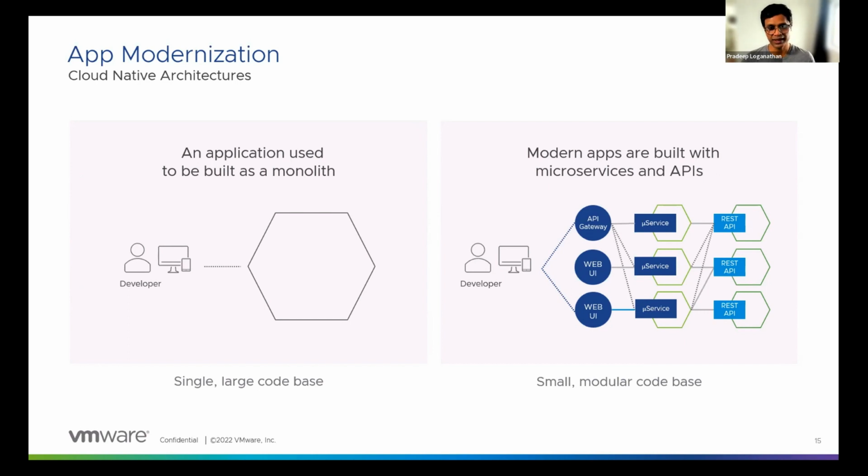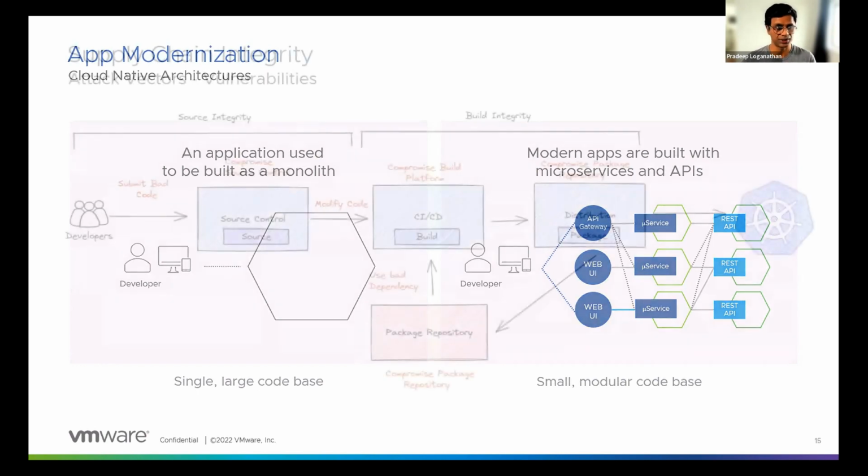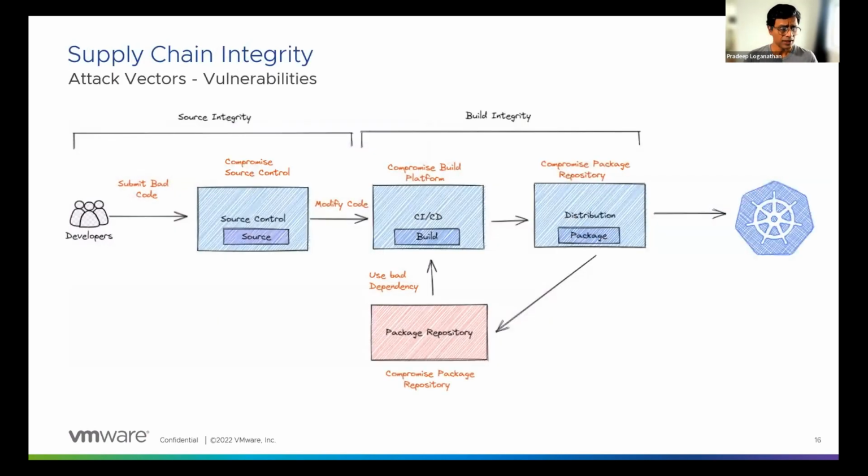Let us understand that by looking at the various vulnerabilities that can be exploited in a supply chain. You can basically look at a supply chain in terms of source integrity and build integrity, and in terms of attack vectors and vulnerabilities, there are many possible. From a source integrity perspective, developers can submit bad code, either inadvertently or maliciously. Most of the time it is inadvertently, which might result in your source being impacted.